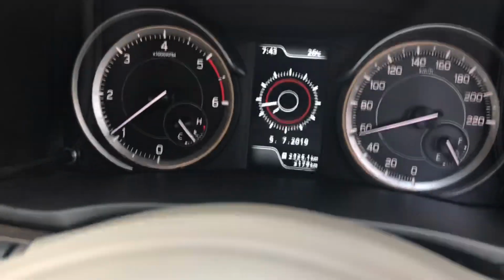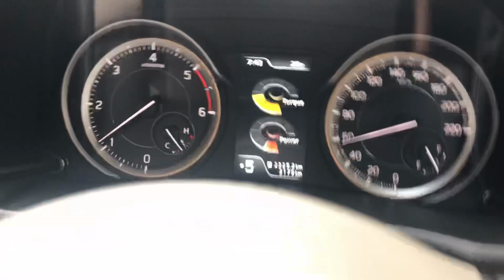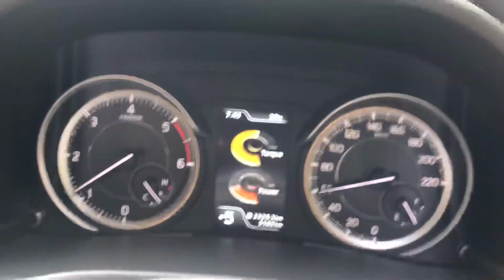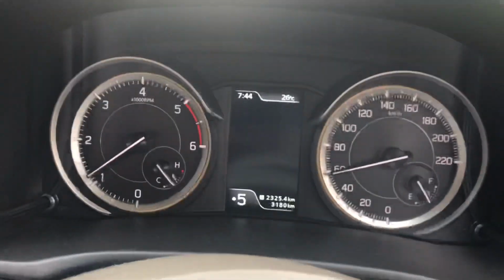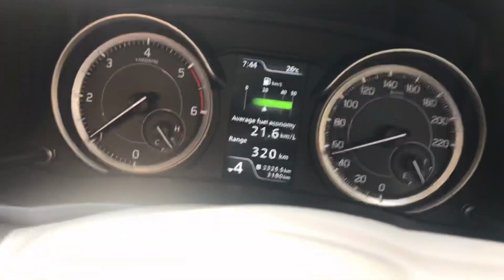You get a gear in which the car is presently, and this is the torque and the power display. You can see the current delivery of the torque and power, and it's empty because it's for the smart hybrid to display the regenerative braking and the consumption of the power.